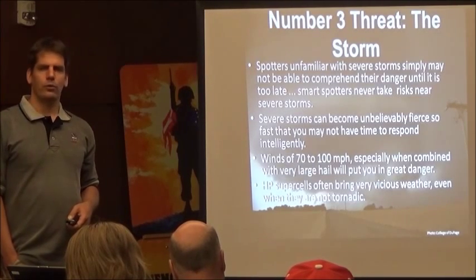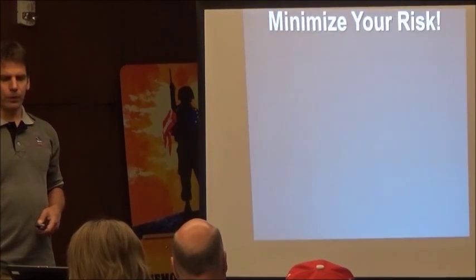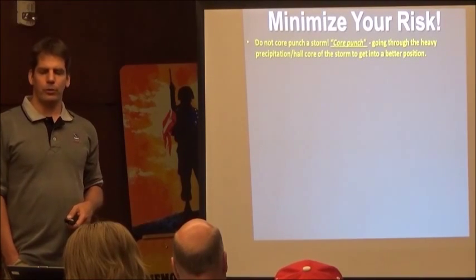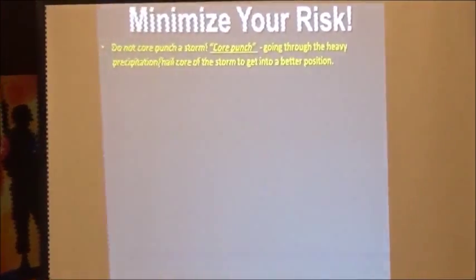You don't want to assume that just because there's not a tornado or tornado warning that this is not a very destructive storm. Minimize your risk. The best way to do that is to not core punch. In other words, don't go through the heavy rain and the hail and the downdraft area of the storm to get to the hook echo.